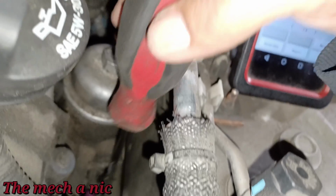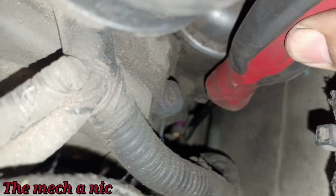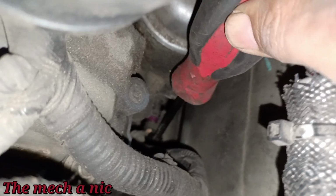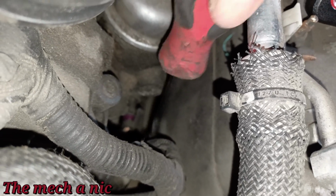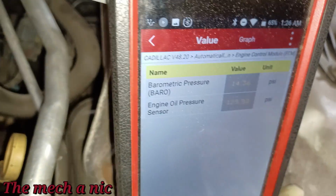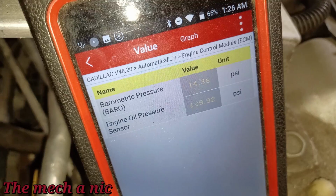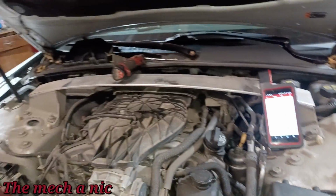And I got a feeling the second we plug it back in, we're going to go right back to that same number. And sure enough, 129. Guys, we just have a bad sensor here. So, bad oil pressure sensor.